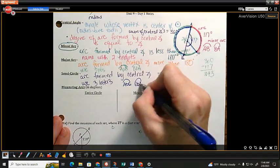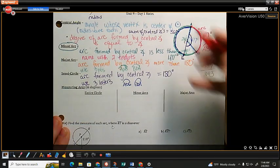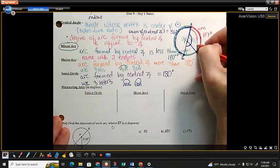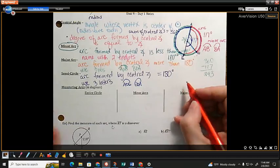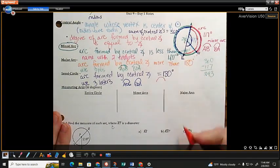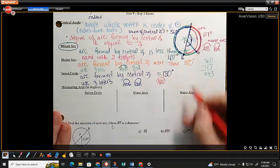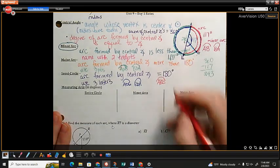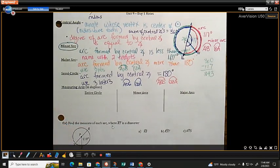What's the other name for arc ADE? Arc EDA, okay. What about over here on the right now? So if I make this semicircle, what semicircle would that be? Arc what? Arc ABE. What would be the other name for arc ABE? EBA. But you need that 3rd letter to tell you which side of the circle to go around.